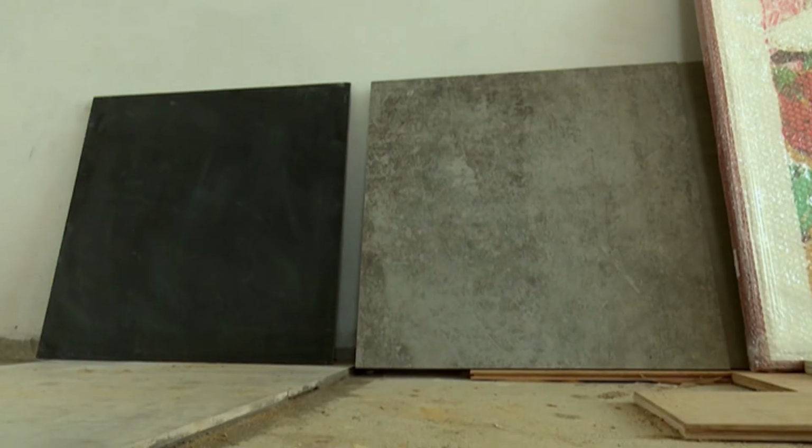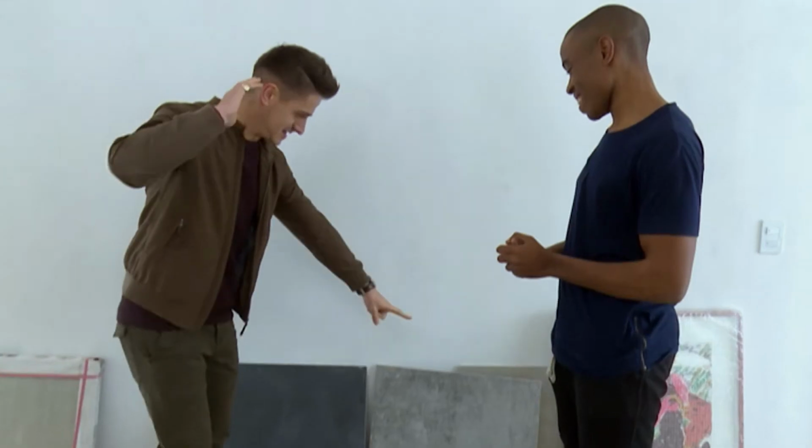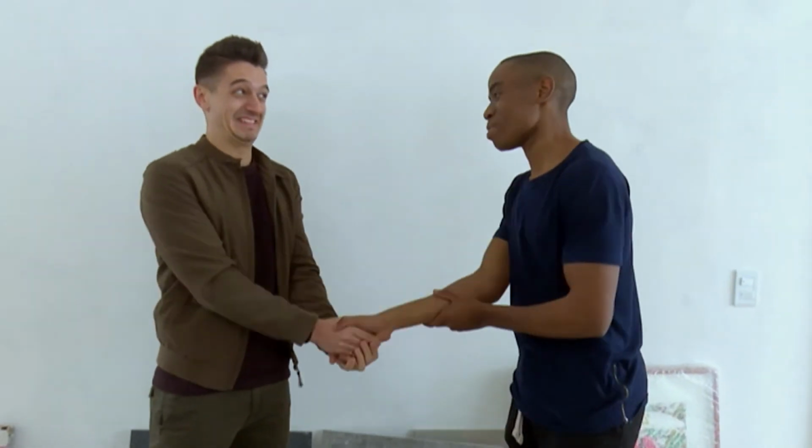Let's get this finished. Before you go, can you just assist me to make a decision on the tiles? Oh, being put to work. Well, this one, I guess. Well, I'll leave it over to you. Well, that wasn't much of a help, but thanks anyway.